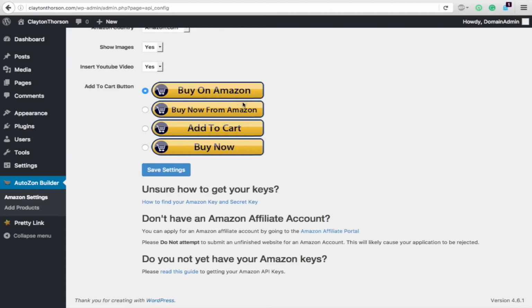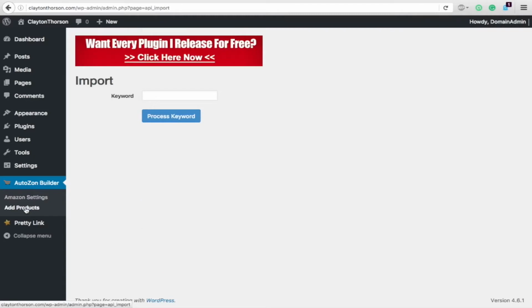You can also choose your buy it button format. So you see there are 4 different options. Select the one you like and hit Save Settings. Then you'll go right here, Add Products. And now you're going to choose your keyword. So we're just going to select a basic keyword.